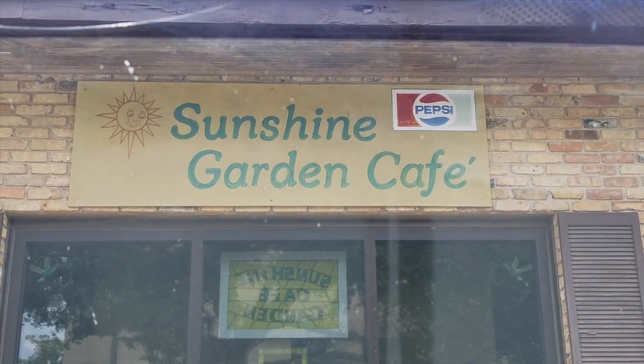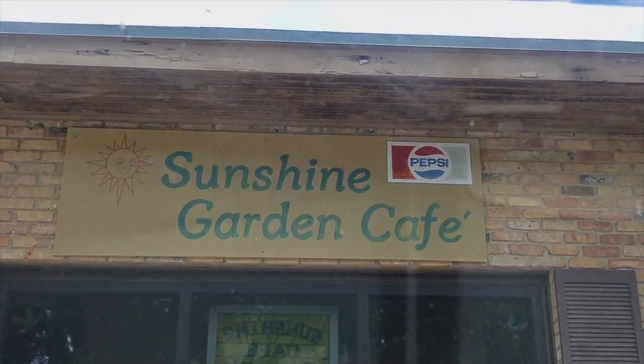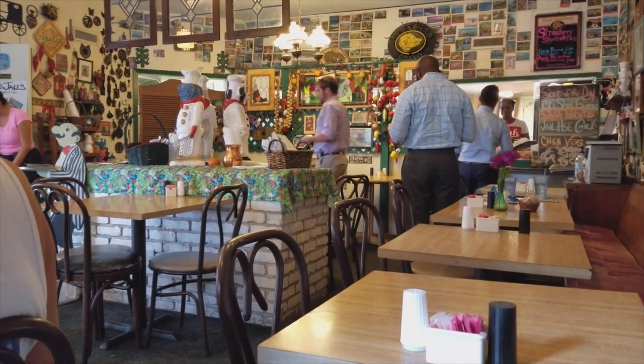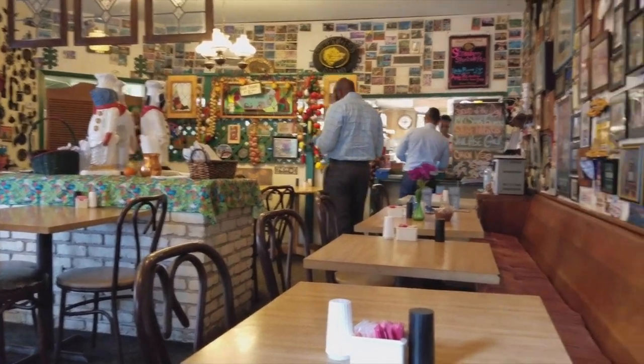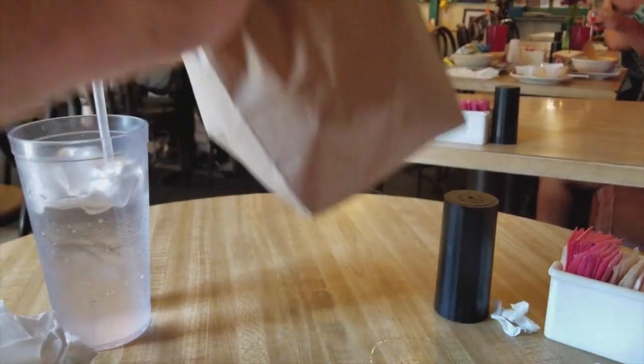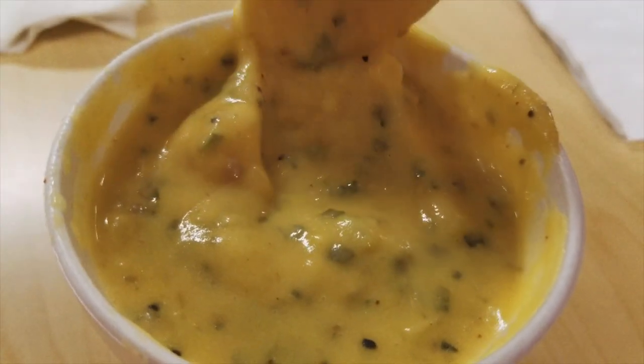Another personal favorite of mine, Sunshine Garden Cafe, located right next to Baptist Hospital. They're famous for their sandwiches and soups. The only real complaint I have is that they're only open on the weekdays till about 3 p.m. So after work or on the weekend, you're straight out of luck. My sandwich of choice is the turkey Rockefeller, and some potato cheddar soup, which I had to take to go.